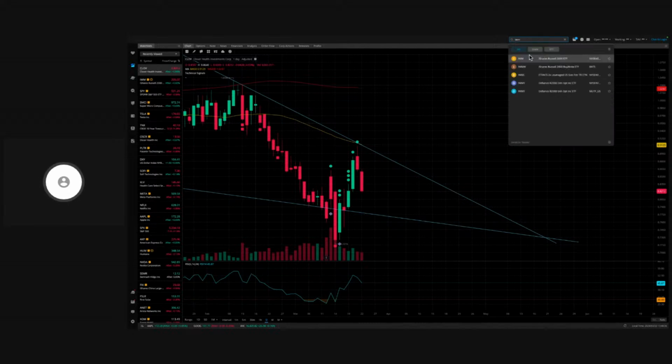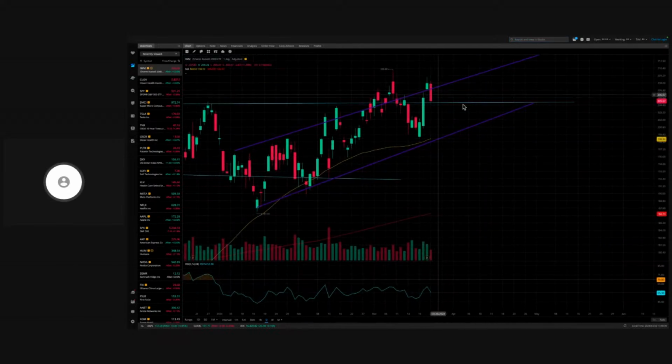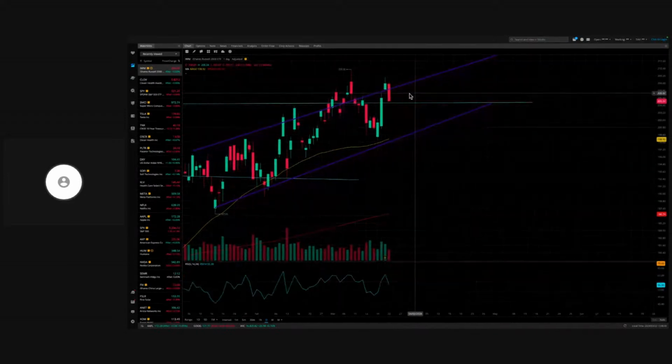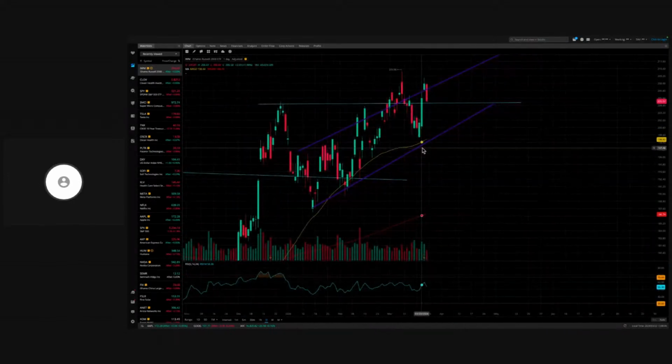Overall, talking about IWM, we are seeing an upward rally. It is respecting this triangle here, but we are getting to a point where we are getting an upward trajectory. So we are getting a rally, unlike what other people are saying.